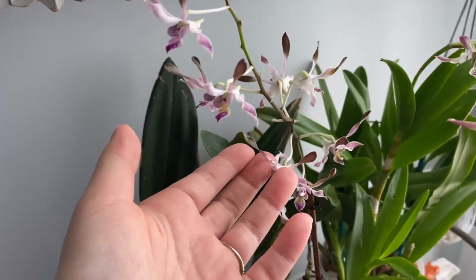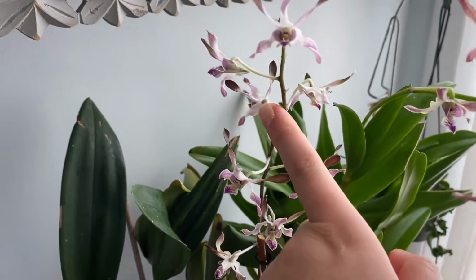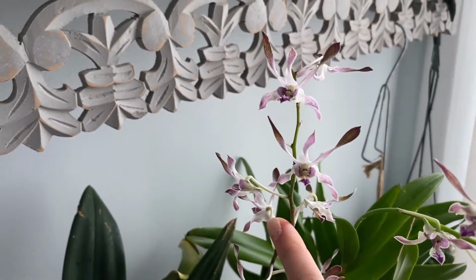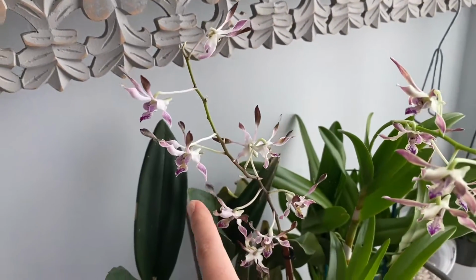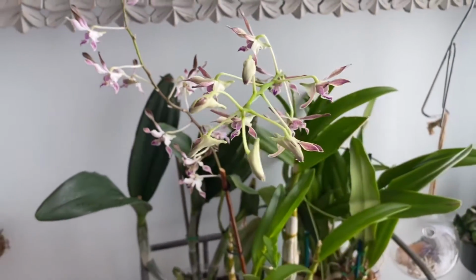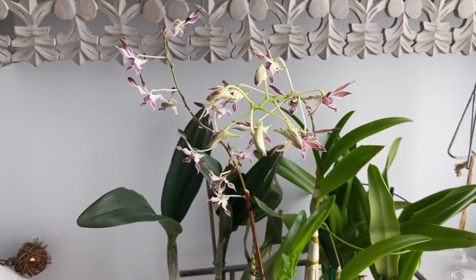It's actually more purple than blue in my opinion. I just love this one. It's so pretty.